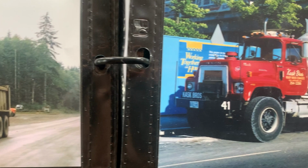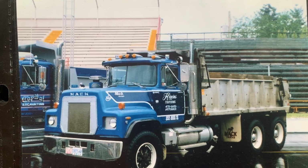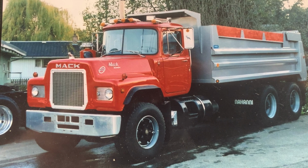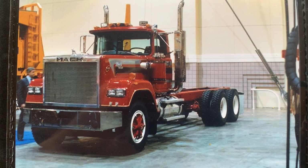Cask Brothers, that's where I keep saying our old Mack R600 came from. They had a huge fleet of them. That'd be at the Truck Loggers Convention in the Pan Pacific in Vancouver. Went to lots of those.